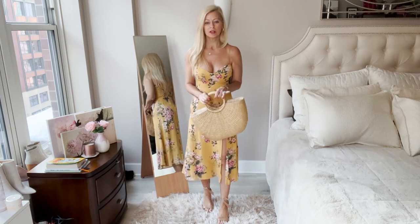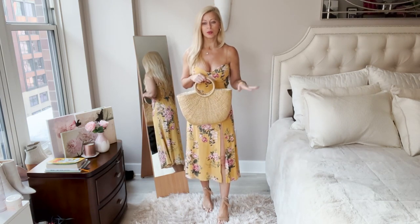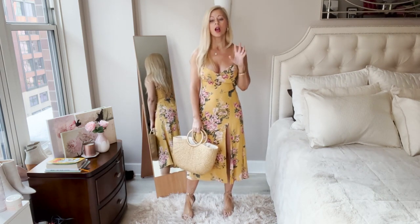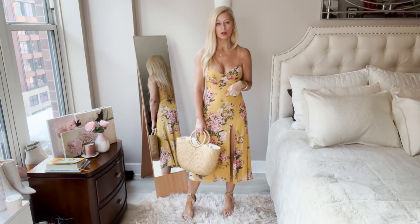And then I just paired it with a little bucket bag because I love these straw bags for spring summer looks. So this, I can't remember, I think this is an extra small. I will link the sizes and the prices on the screen and then down below as well.